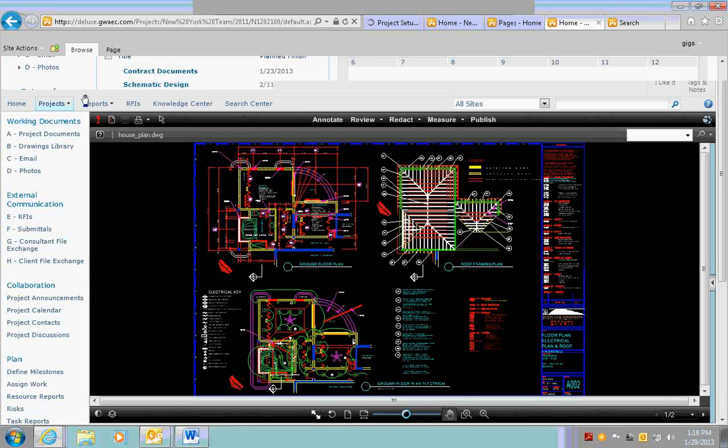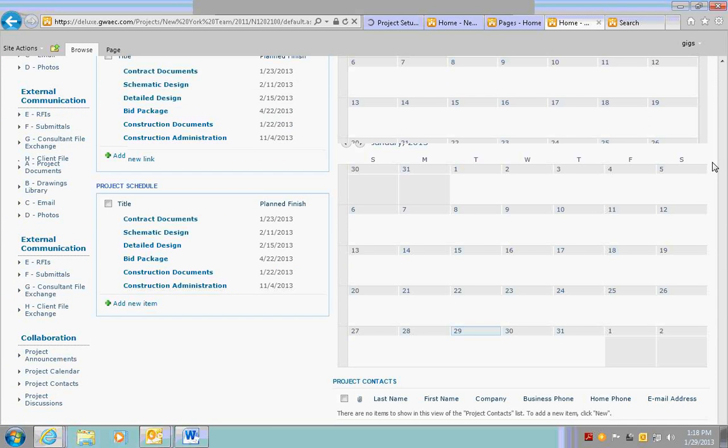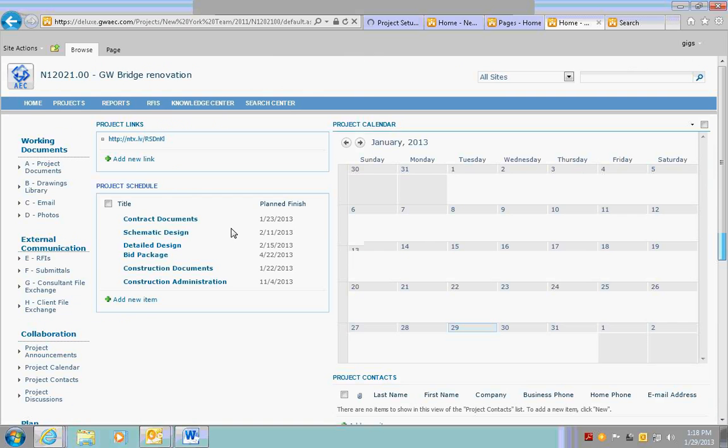Now, any of you who work with SharePoint know this is highly malleable. This is just something that we came up with. It also exemplifies project management and how to deliver documents. Very rich array of things.